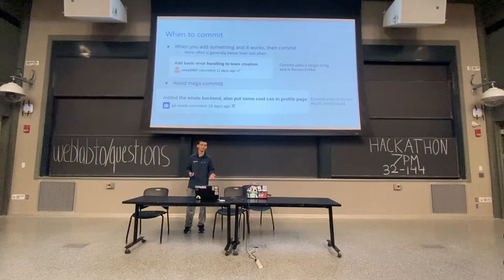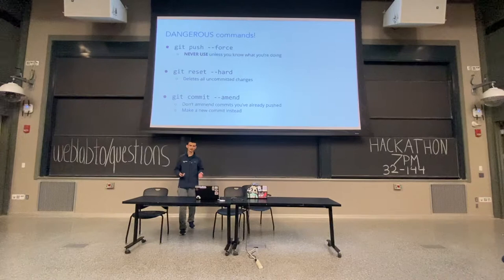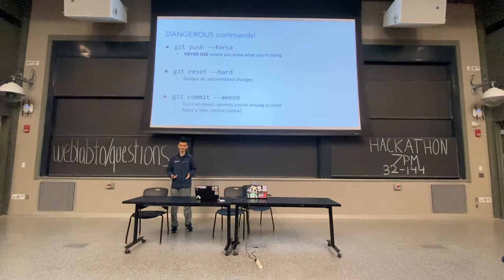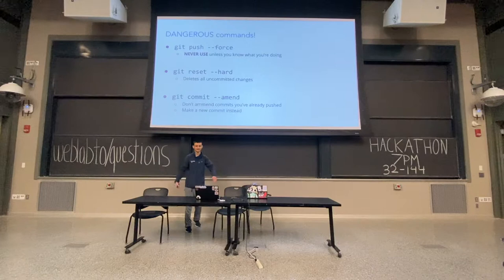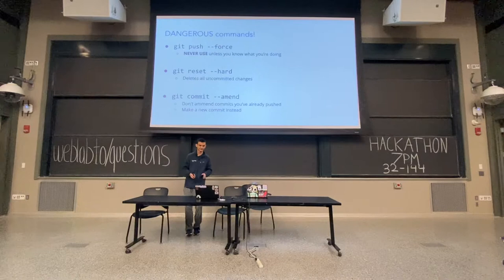So there are some dangerous commands you should be aware of. You might notice that when you git push, sometimes Git will say you can't push because your teammate has been updating code, and you have to git pull first. There exists a command which just tells Git, screw you, I don't care about my teammates, delete all this stuff, put mine in. You might see this online. Don't use it unless you actually know what you're doing. There are actual use cases for this, but just be really careful. In most cases, you probably shouldn't use this.